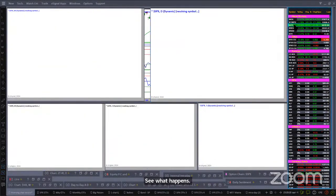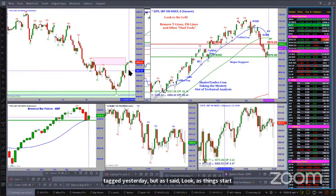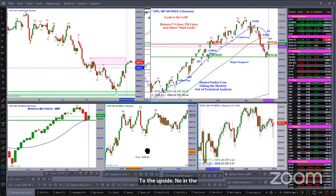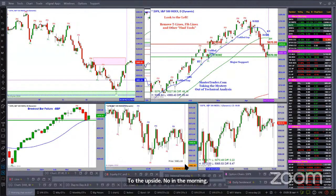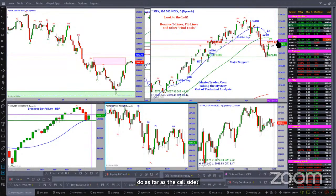SPX, our top number, got tagged yesterday. But as I said, look, as things start to move, and they did start moving higher in the morning, as I said, common sense. You wait. And this thing was taking off to the upside in the morning. Consolidating, starts moving up. So in the green room, I know someone asked, okay, what do we do as far as the call side? And I said 50.90 looks doable, since it was up above here.